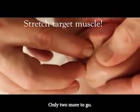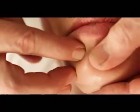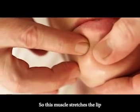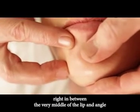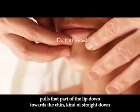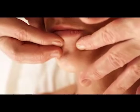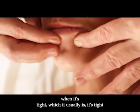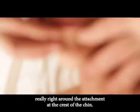Only 2 more to go. Let's go ahead and look at the depressor labii inferioris muscle. This muscle stretches the lip right in between the very middle of the lip and the angle. It pulls that part of the lip down towards the chin, straight down, not towards the middle of the chin. And when it's tight, which it usually is, it's tight right around the attachment at the crest of the chin.